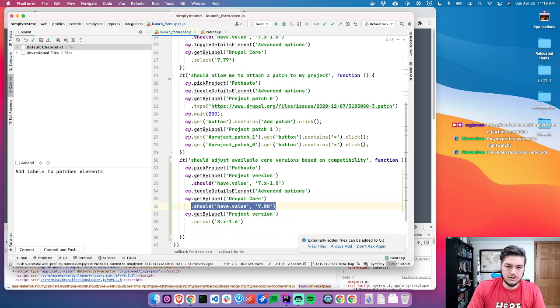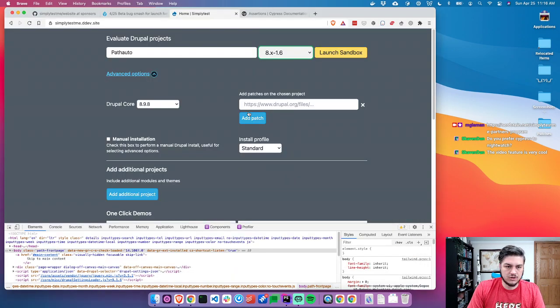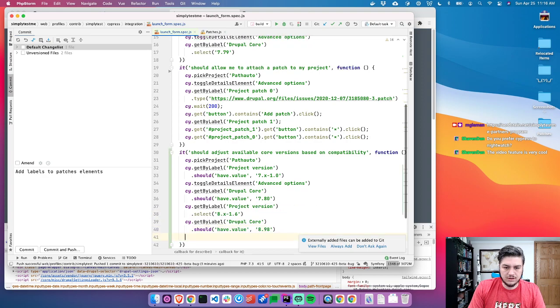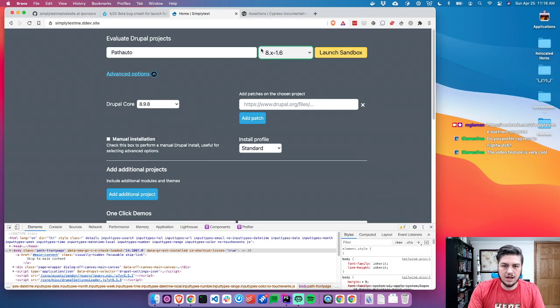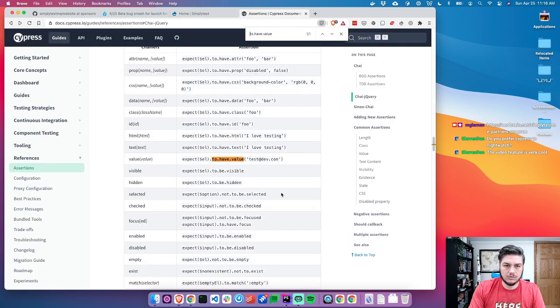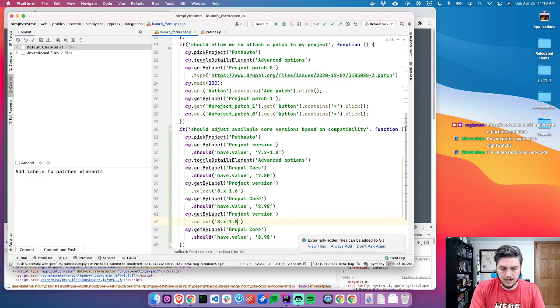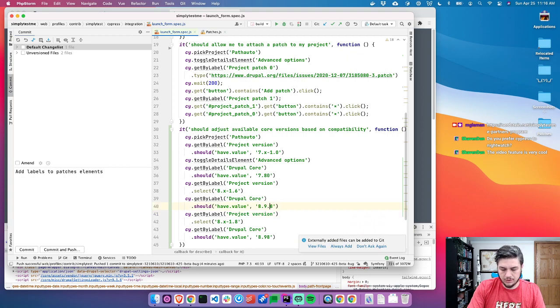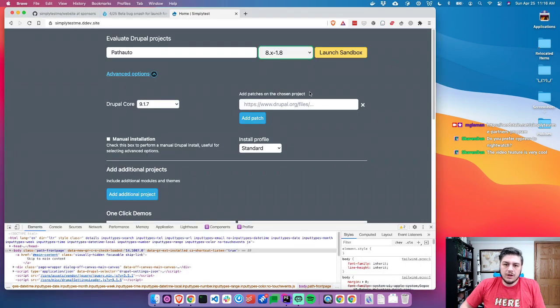Then Drupal core version should be 8.9.8. And we'll repeat this to be 8.18. We'll just pick 8.18, which means that this would have 9.1.7. I realize I have a typo here. So was that 9.1.7? All right, so as we pick core compatibility, things change.